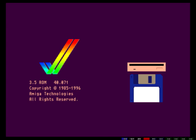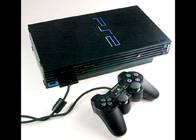Okay, right, that was the computer side. Now we're going to get onto the console side, which I wasn't a big fan of consoles. I had a couple, and the first console that I had was the PlayStation 2. Okay, it was good. I actually have owned two of these. One when I was in this country, and I emigrated to America. I also owned one over there. So I had one in this country, one in that country.